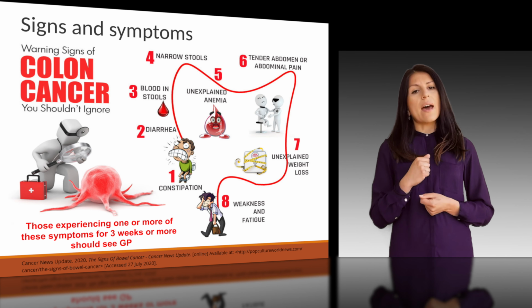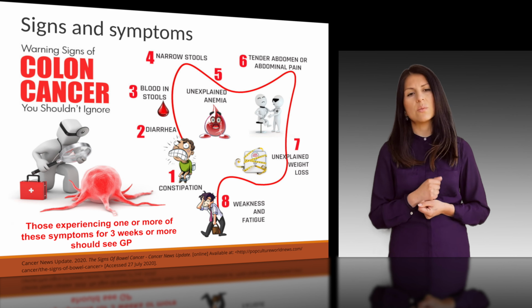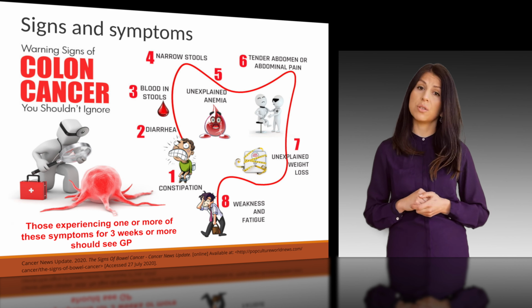Lastly, tell the patient that if they do not get the kit within 8 weeks of their 56th birthday, they should call the Bowel Screening Hub and provide the number for them to do so.